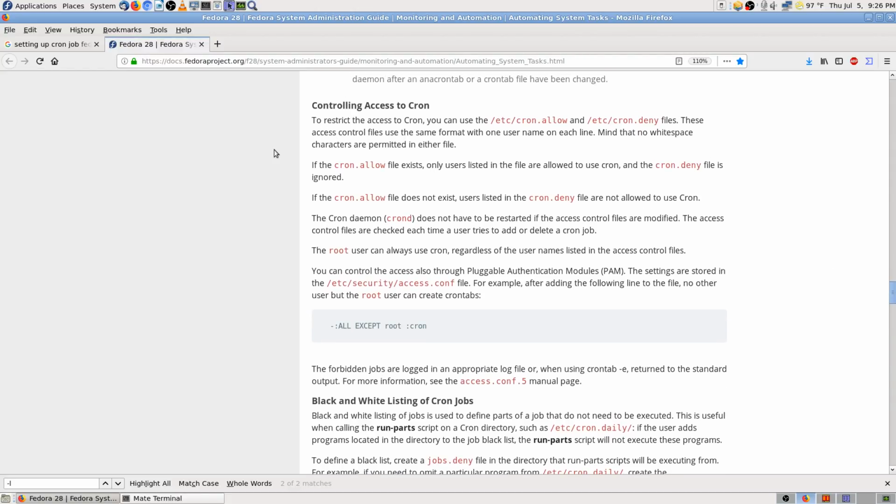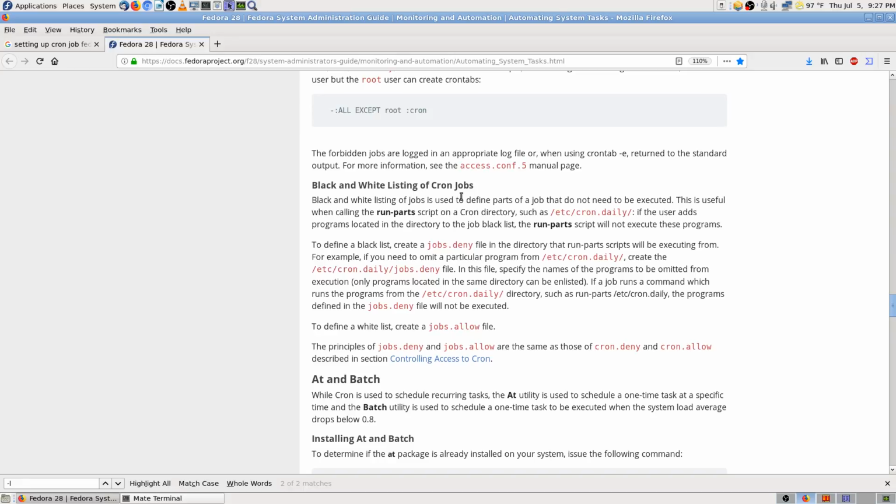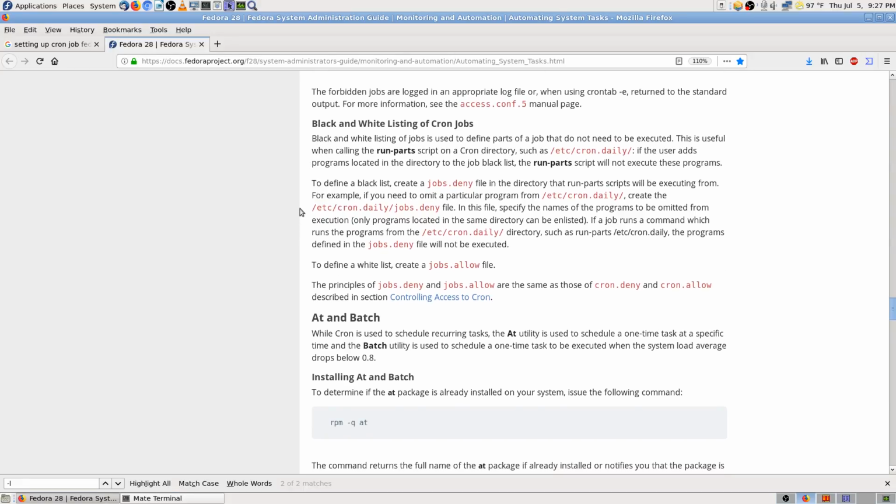Controlling access to cron. So if you want certain users to be able, you can use cron.allow, or to not be able, cron.deny somewhere. Yeah, cron.deny and cron.allow. I'm not going to go into all that. It's pretty serious stuff there. You can blacklist and whitelist cron jobs. That's what I gathered about all that.